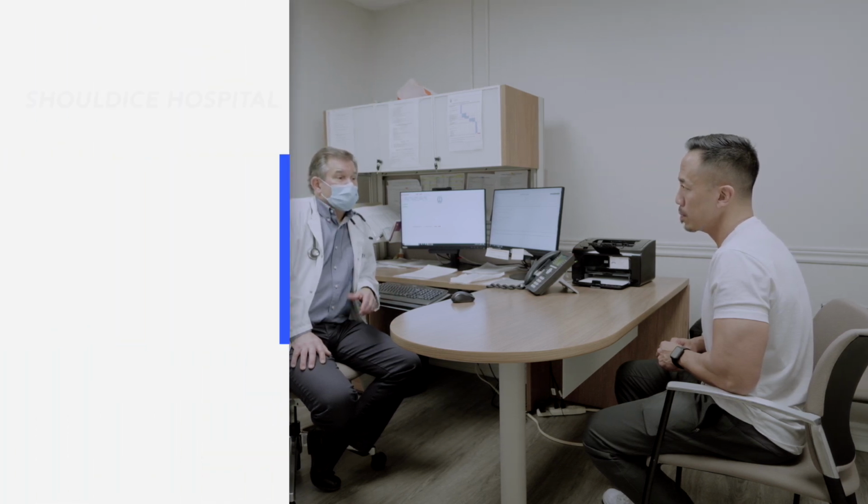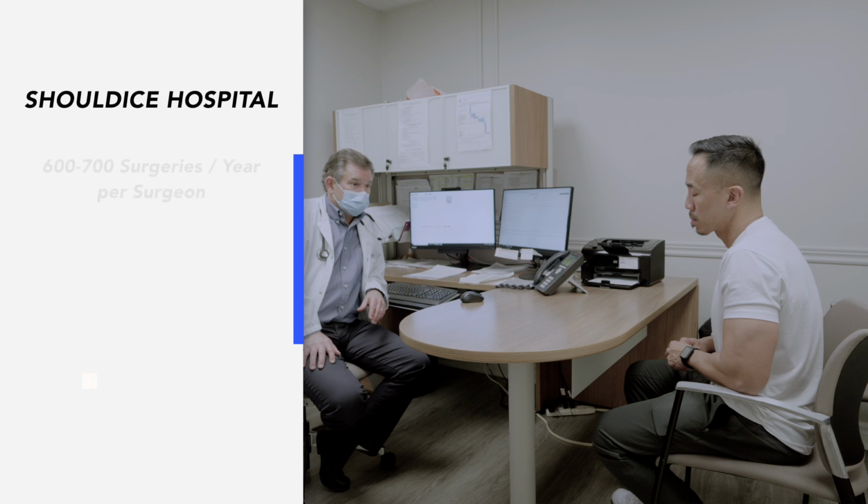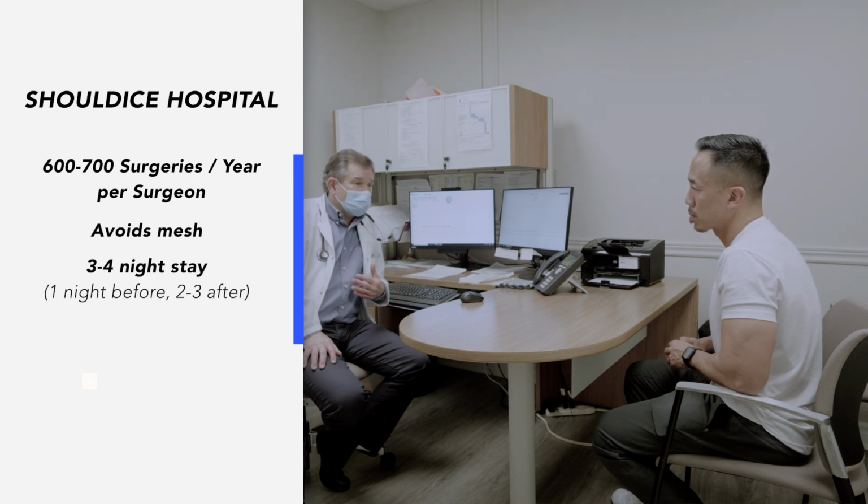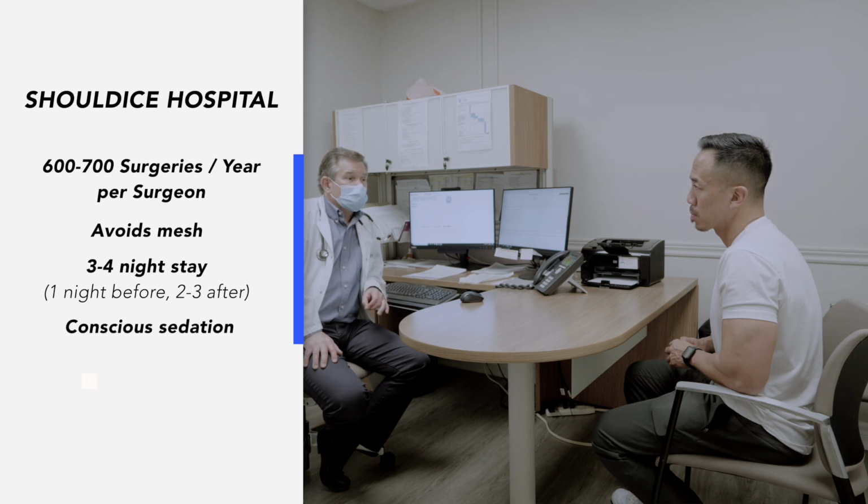The risk of infection is slightly higher. Now at Shouldice, the surgeons do about 600 to 700 hernia surgeries per year. The surgery is more complicated in order to avoid using a mesh. It's inpatient surgery, so one night in the hospital before the surgery, and then you stay 2 to 3 nights after. Patients are given conscious sedation as opposed to a general anesthetic, as it's easier on the body and safer.